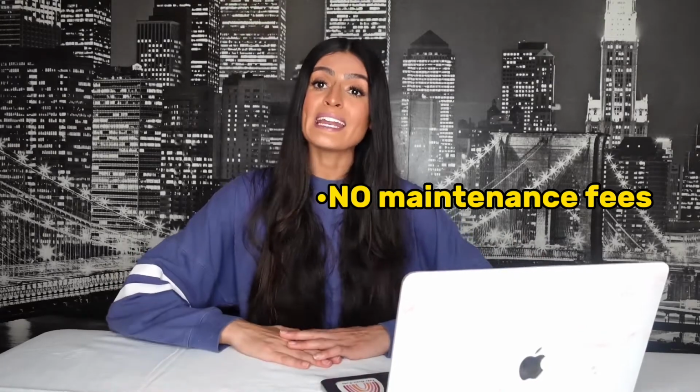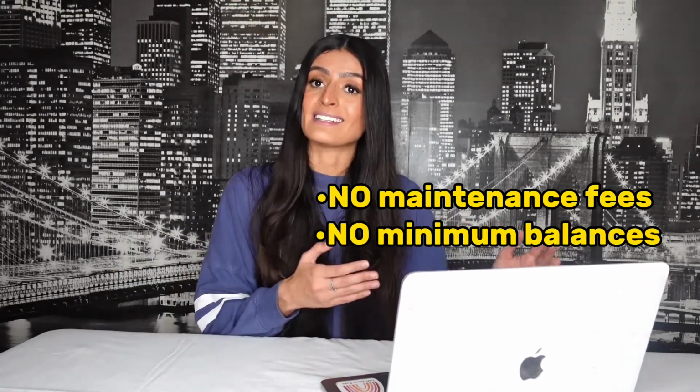And also be sure to research the bank that you're about to open an account with, because you don't want any bank that's going to charge you any maintenance fees or require a minimum balance in the bank account. So make sure you look out for these things when opening one.